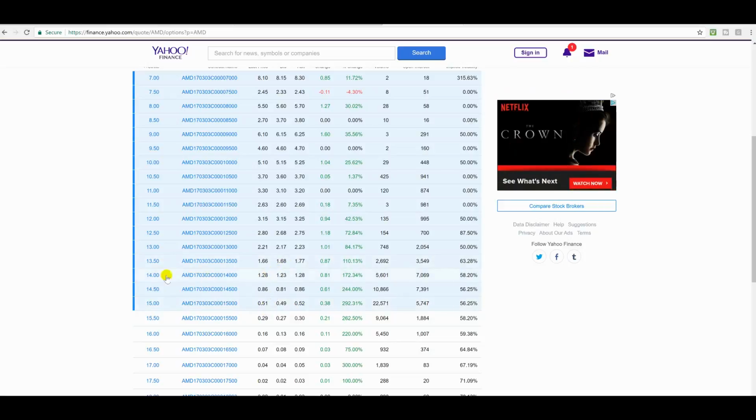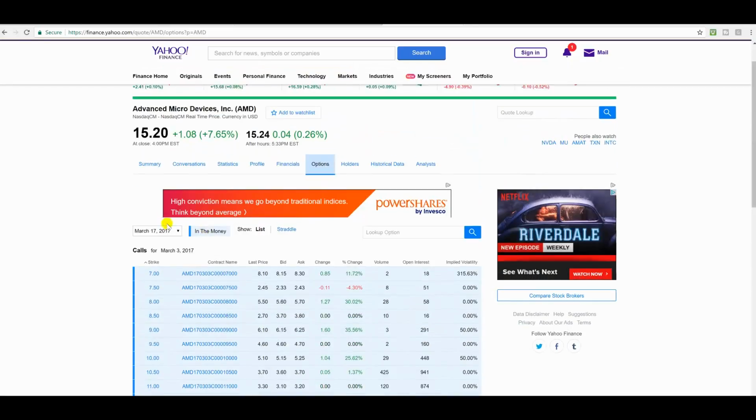The last options I talked about were the 14 calls. They are up nicely. But look at this, the 15 calls. Look at the trading. Now the open interest was, this is another positive sign of higher prices. Look at the amount of trading. Look at this, people. Let's go take a look at the Aprils quickly together.